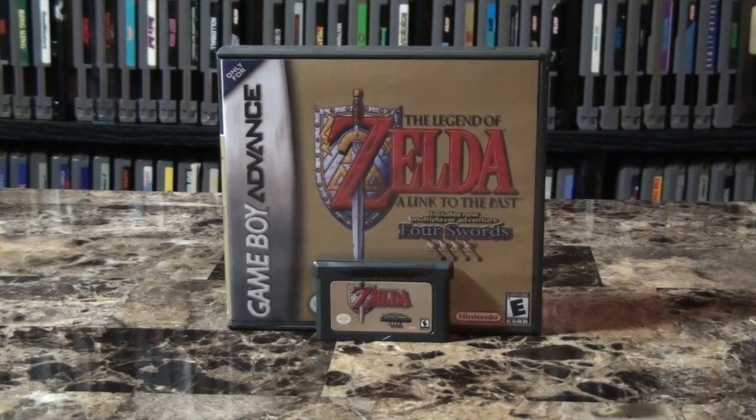Next up, we have The Legend of Zelda, A Link to the Past with the Four Swords. This is a port of A Link to the Past from the Super Nintendo. Basically a one-to-one port again, remaining really faithful to what the Super Nintendo brought. This had an additional bonus, the Four Swords adventure, that if you linked together 4 Game Boys, you could play basically the Four Swords adventure. It was really unique for the time.